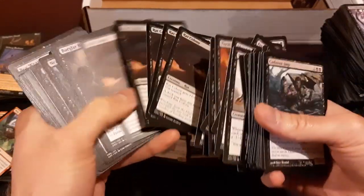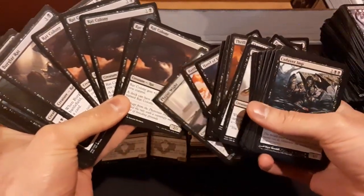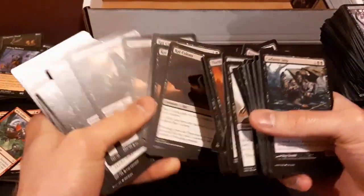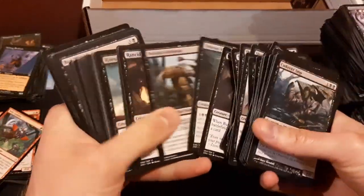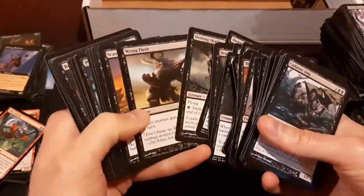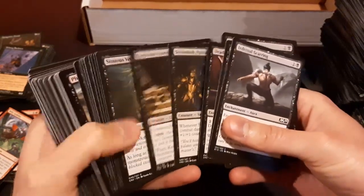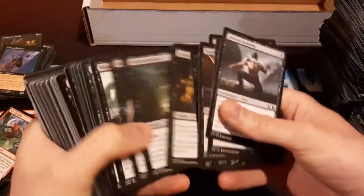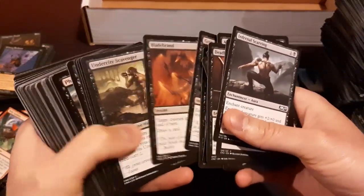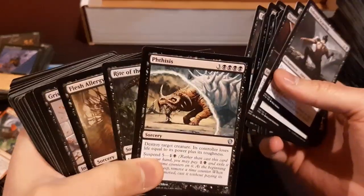Rat Colony. Here's five Rat Colonies. That's pretty awesome. This is one of the commons where you can have any number of in your deck, so those always have value. That's probably at least a couple bucks each. This did have value before it got reprinted, I believe, in Commander Legends 1, even though it's just a common. Try to pronounce that.